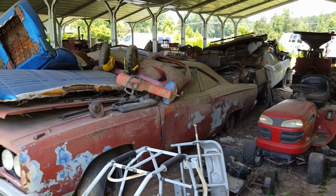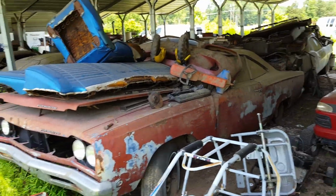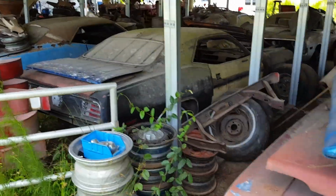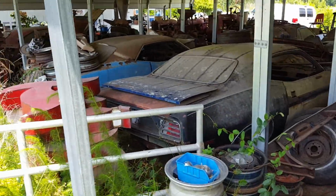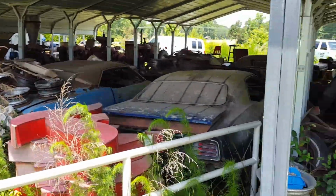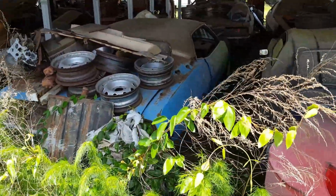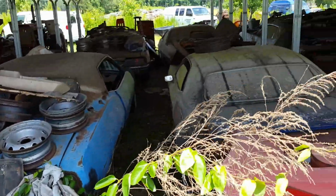Alright, well here we are on the other side of the shed. Here's the 68 Roadrunner with some spare parts on top of it. Here's that other 70 Barracuda. And here's a Petty Blue, like 72 Barracuda. All just hanging out.